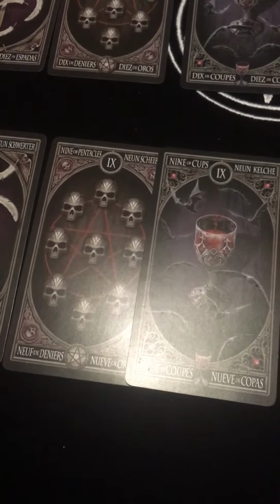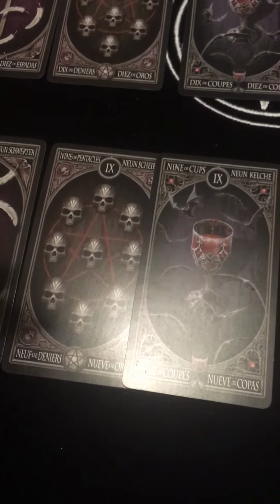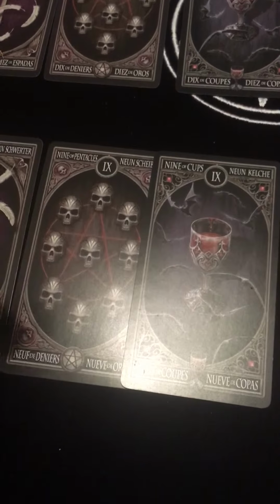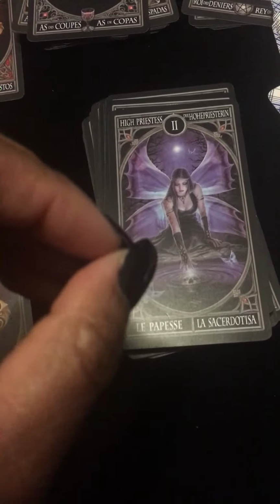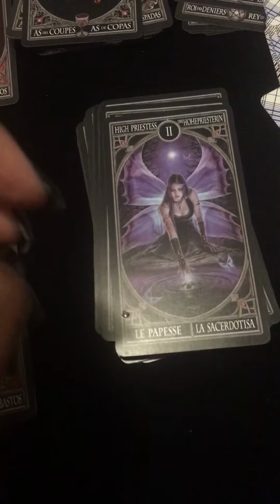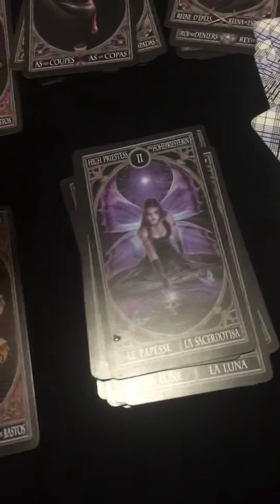So sometimes, especially if I have a new deck, I have to go back in and refamiliarize myself with the card meanings, especially the minor arcana cards. When I first started learning tarot, I learned the major arcana cards and the court cards, and they came to me pretty quickly. I don't ever even have to read them. You know what I'm saying?